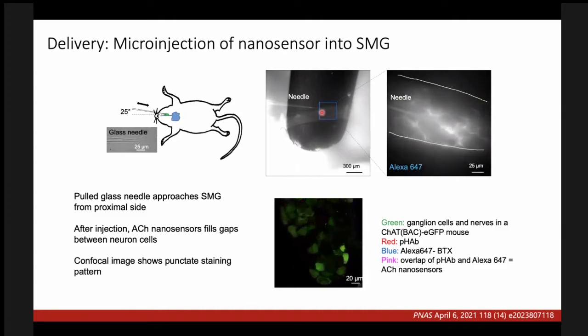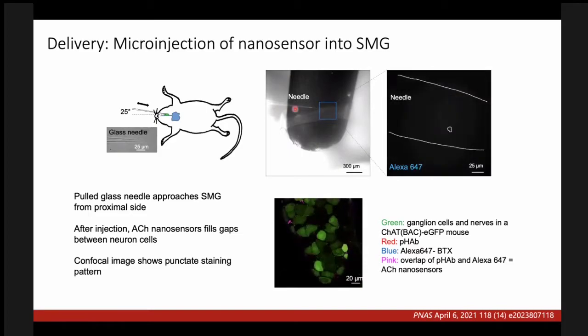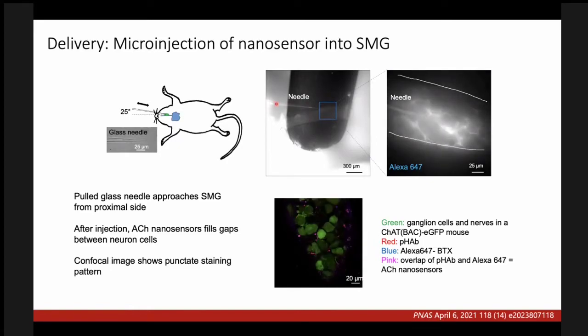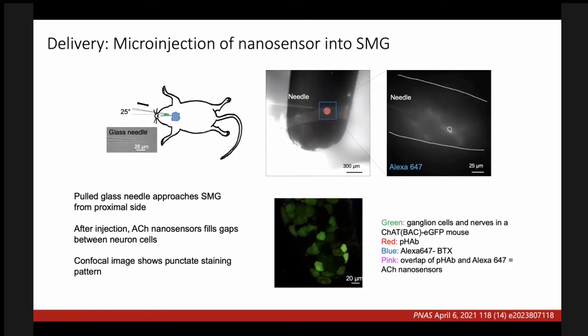So instead, what we had to do was take a glass capillary and pull it into a very fine point. So this is a glass needle. It's probably a few microns in diameter, and then take it at a 25-degree angle into this tissue here. So you can see this needle just a little bit here in this image. It's at a 25-degree angle to the spatula, and she brings it in here and inserts it into the SMG, and then pumps in a few microliters of the sensor in solution into the SMG area.